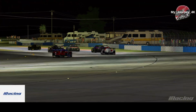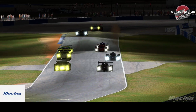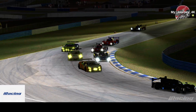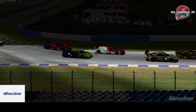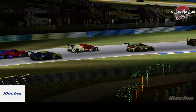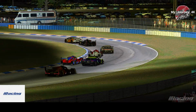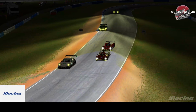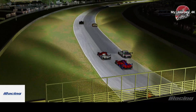Up to third in our class right now. 4 GT3 cars just ahead, right as these GTP hypercars got in the way. Not sure how we're up to third, what happened. I didn't see an LMP2 car off the track. Those are both hypercars. It could be wrong.